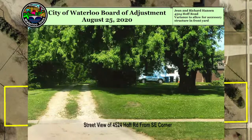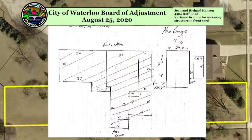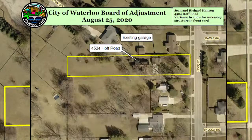Staff recommends that the request by Jean and Richard Hansen for a variance to allow for the construction of a 24 by 24 accessory structure in their front yard and a variance to rehabilitate an existing 10 by 16 legal nonconforming accessory structure also located in the front yard in the R1, 1 and 2 family residence district located at 4524 Hoff Road be approved for the following reasons. There would appear to be some uniqueness to the request. Due to that, the garage and accessory structure to be rehabilitated will still be set back at least 112 feet from the front yard property line.